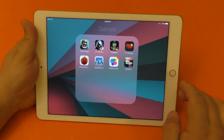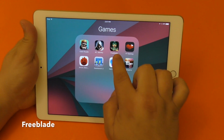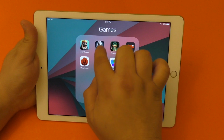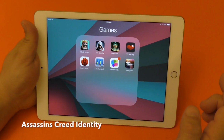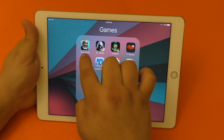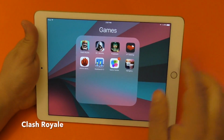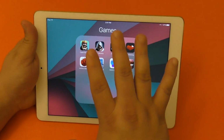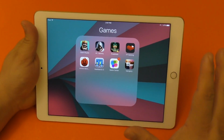When it comes to games, the games that I'm using right now are Freeblade, which I made a video about yesterday. It's a very awesome mech type of game. I got Assassin's Creed Identity, which looks amazing as well. I've been playing it a lot. And of course, Clash Royale, which is a game that I've been using a lot on my smartphone. And sometimes I play here. I don't like to play here too much because for me it's too big.